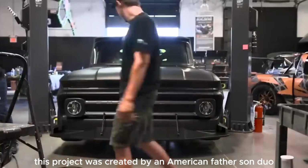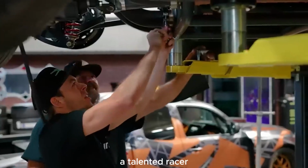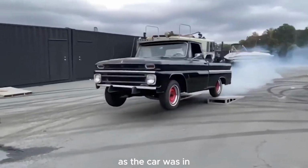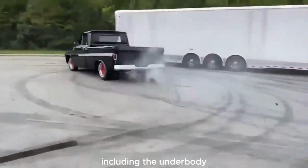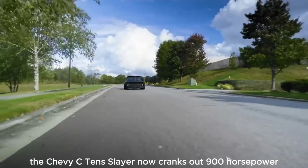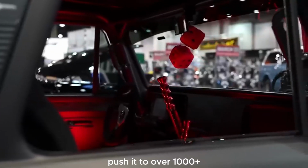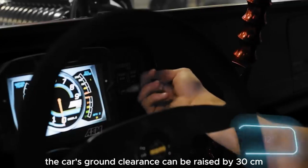This project was created by an American father-son duo. Doug's son, a talented racer, teamed up with his father Doug, a skilled tuner. They had to work really hard as the car was in terrible shape and needed a ton of components replaced, including the underbody. But it paid off big time. The Chevy C10 Slayer now cranks out 900 horsepower, and if you add a supercharger, you can push it to over 1,000. Plus, with help from the experts at Scott's Hot Rod, the car's ground clearance can be raised by 30 cm.